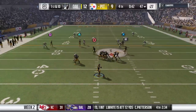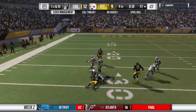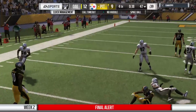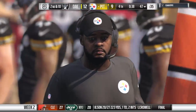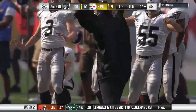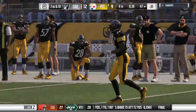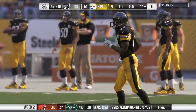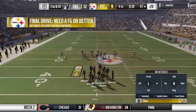They'll look to throw. Dude, what the... Collision there jarred the ball loose and brings up second down. Ten yards still left on second down.